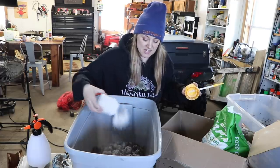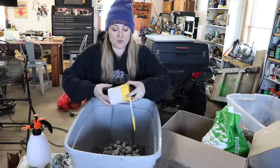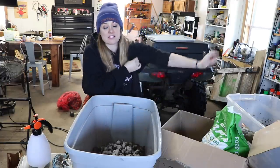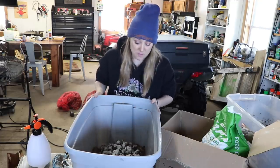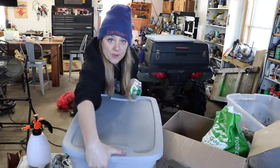I was just reading that some websites recommend doing this in the fall. If you don't want to soak your corms in that Lysol solution, you could actually do this right in the fall before you put them into storage. So I'm going to put the top on and just shake it up. It's going to be loud.